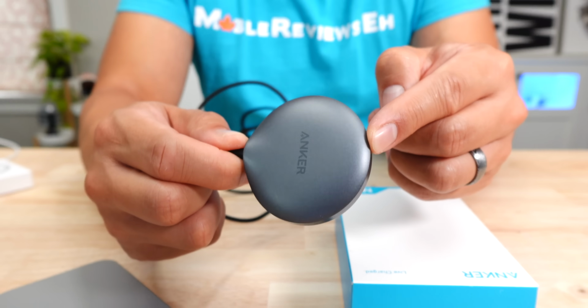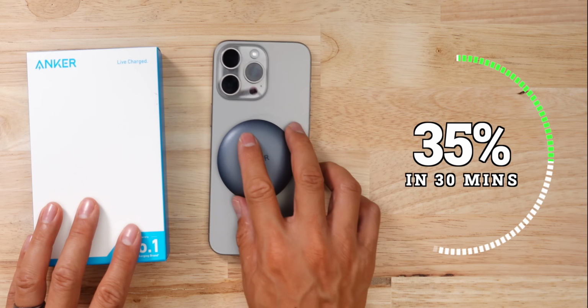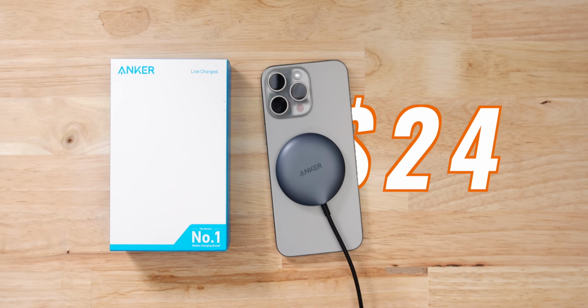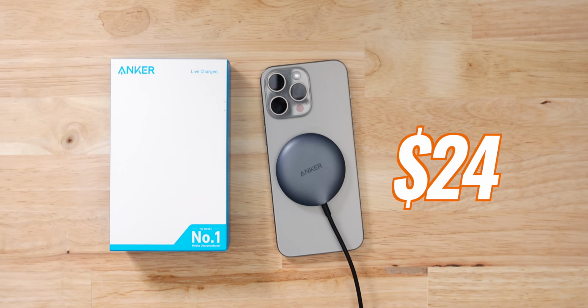This T2 charging puck from Anker got, on average, 35% in 30 minutes in terms of charge speeds for my iPhone, which is slightly faster than Apple's own MagSafe Charger. But what's the best thing about this product, Monty? It's the price. It's half the price of an Apple MagSafe Charger. So what is there to complain?